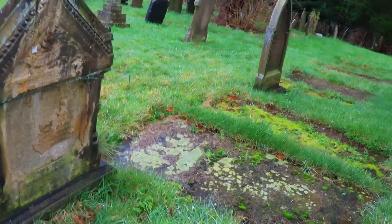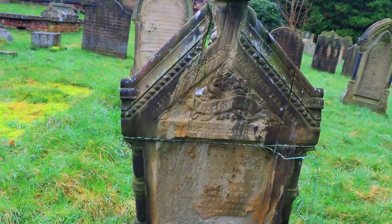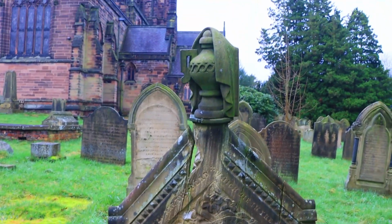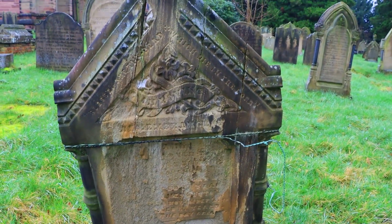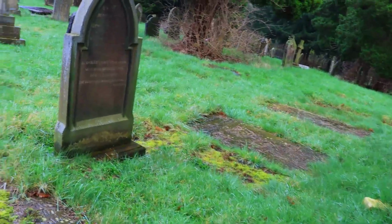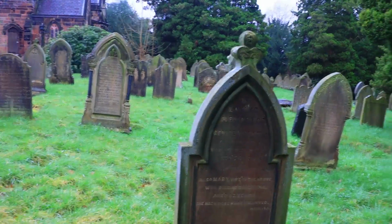There's one here with a bit of wire around it. Now you can see it's cracked, and they put a bit of wire around it to try and keep it together. It's got a little mini urn on it and you can't make out the writing at all. And it is like a ploughed field here. 1910.